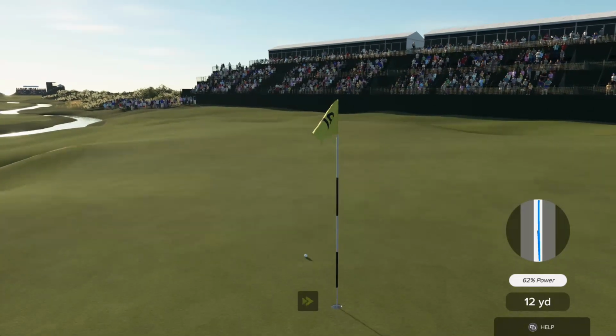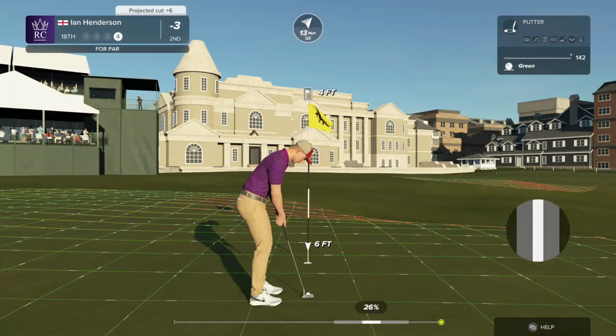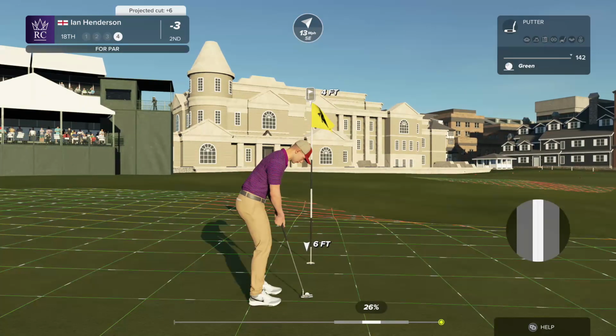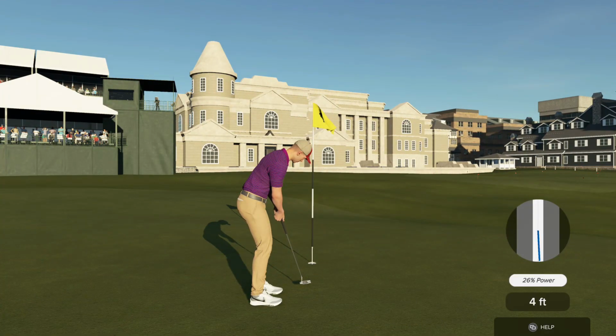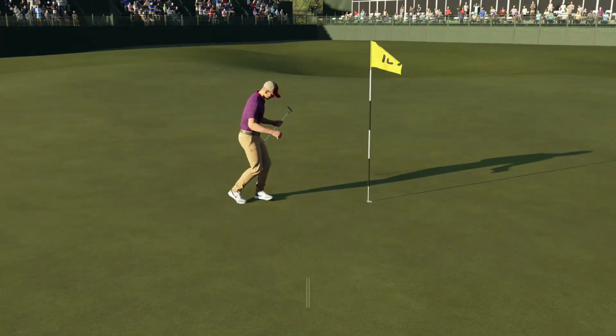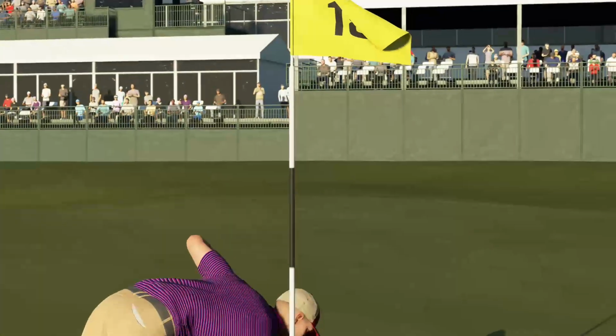Oh, wouldn't that have been nice? And if this can go down, he'll save par. I like the look of this. That signs off on this player's performance for the day.